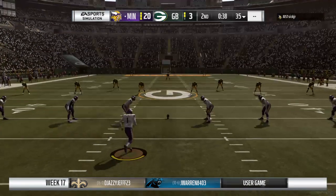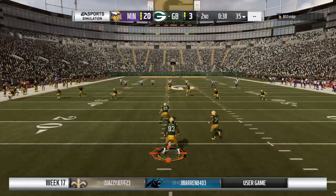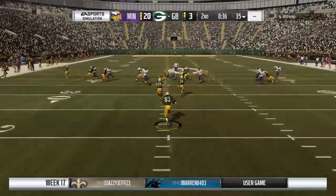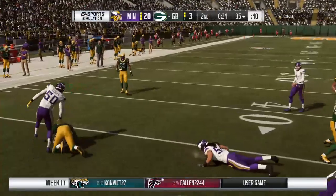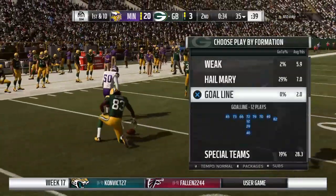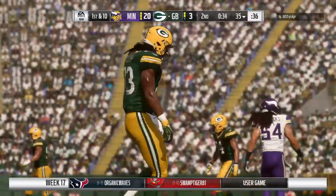Here's Parkey now, set to kick it away. Fairly short kick, taking it to 14 here. And good starting field position. He'll get this one all the way up to about the 35-yard line. Now trotting out there, the Packers getting ready to go.